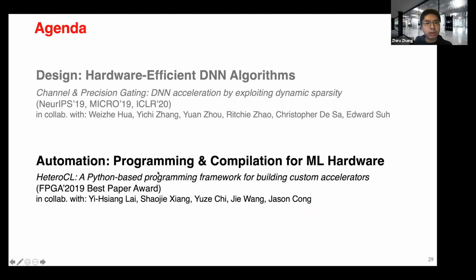In the second part of my talk, I'm going to talk more about automation. The hope is that we can build this kind of hardware accelerator in a much more productive way. So I'm going to focus on HeteroCL, a new programming framework for building these kinds of hardware accelerators. This work recently won the FPGA 19 Best Paper Award. It is joint work with my student Zhang Xiaojie, some of the UCLA students, and Professor Jason Cong at UCLA.